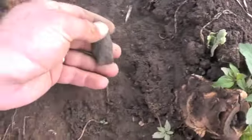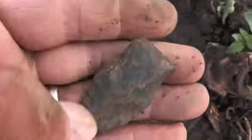Alright guys, I just now pulled this thing out of this hole right here, not knowing it was anything, but there's another one of them deals right there.